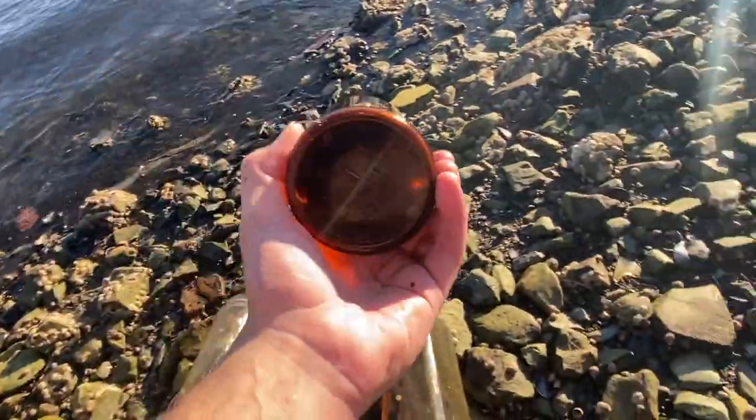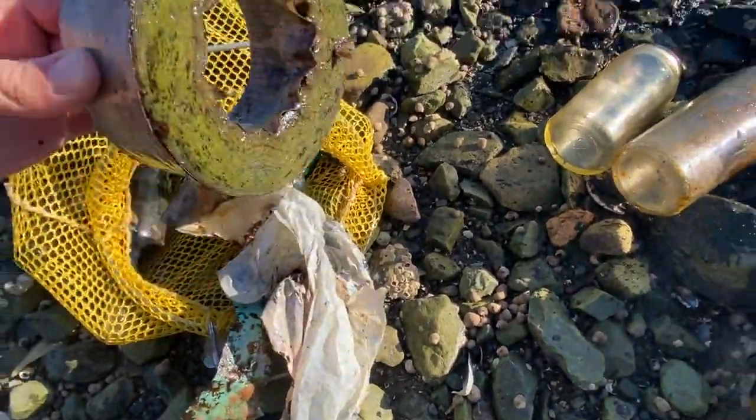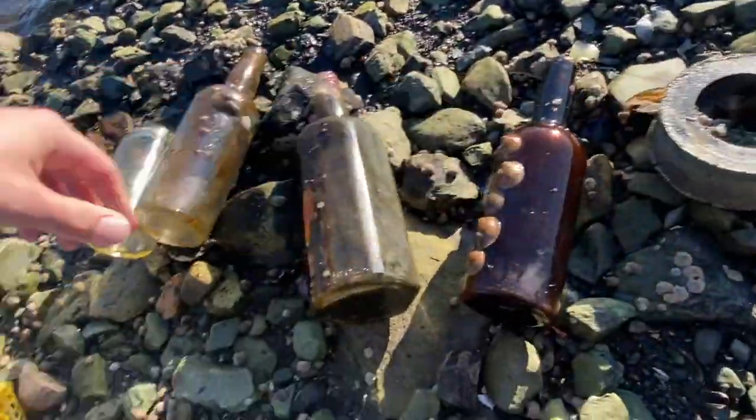I took this out just because it was broken. It's good to take as much as you can. Some plastic. And I don't know what this was. I thought maybe a roll of duct tape. Actually, that is what it is. That's a roll of duct tape.